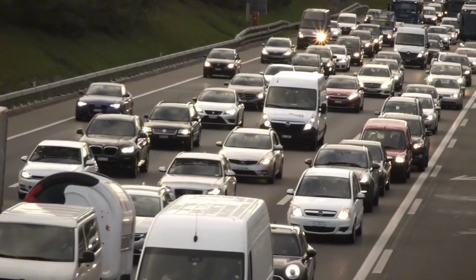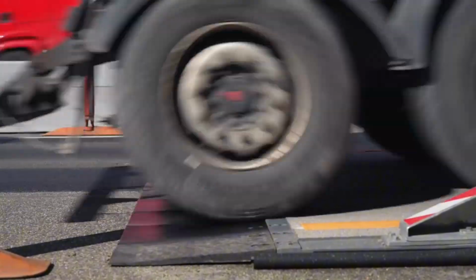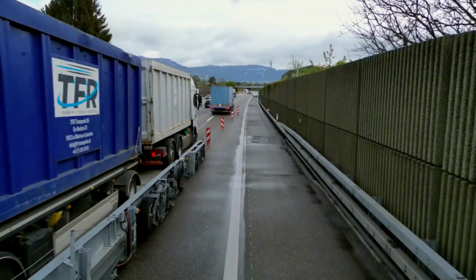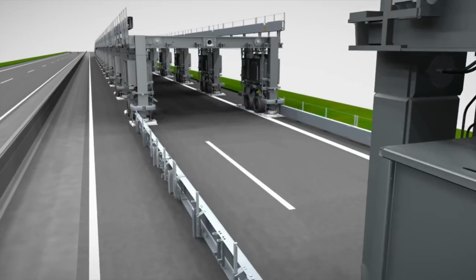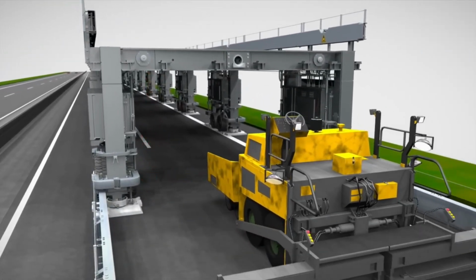Here's another solution to avoid traffic jams during road construction. Build a bridge over the workers. The Swiss Federal Road Administration recently completed an ambitious project. In just a few days, they installed steel structures and laid down the roadbed.